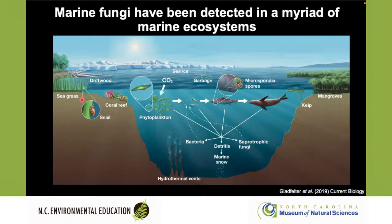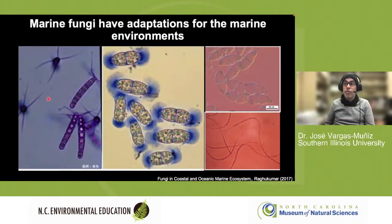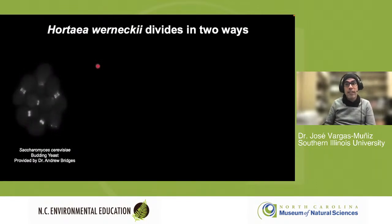So when I was a postdoc at UNC Chapel Hill with Amy Gladfelter, we thought that the challenges of the marine environment would select for really unique biology. And we already knew this based on images of marine fungi and their spores, which usually don't look similar to those of the terrestrial counterpart. They have different appendages that allow them to bind to their substrate or help them disperse in the marine environment.